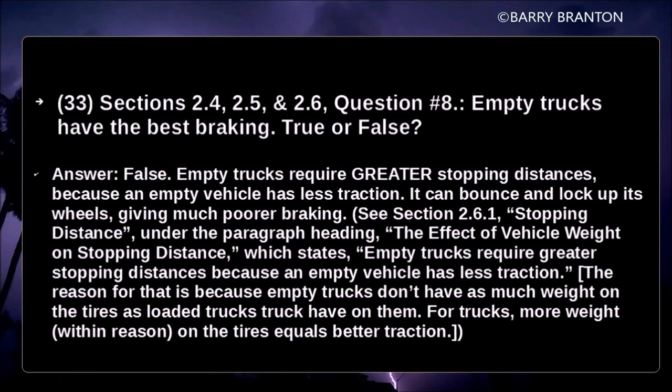Stopping distance, under the paragraph heading "The Effect of Vehicle Weight on Stopping Distance," which states, empty trucks require greater stopping distance because an empty vehicle has less traction. The reason for that is because empty trucks don't have as much weight on the tires as loaded trucks have on them. For trucks, more weight, within reason, on the tires equals better traction.